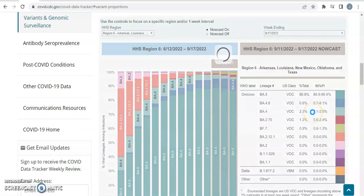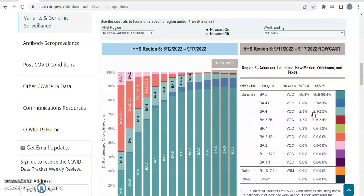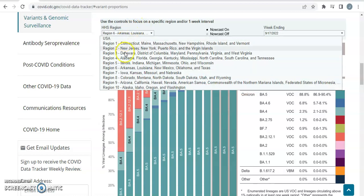And here you have 88.8% of the cases are still the BA.5 variant. 4.6 is 6.8% of the cases. BA.4 is 2.3% of the cases. 2.75 is 1.2% of the cases. But the BF.7 in this region is actually lower than 2.75. So slightly different there. Now you have Region 7, Iowa, Kansas, Missouri, and Nebraska.